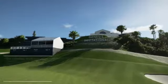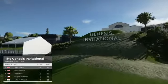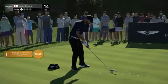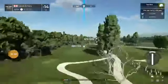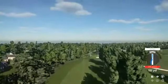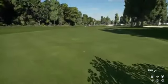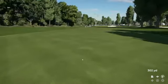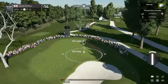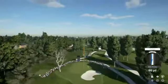Now 2 shots up after that one. Time to make a move. The tee is yours here at the 12th hole. That is right down the sprinkler line. Looks to be going with a hybrid here.